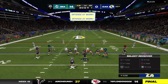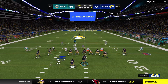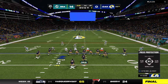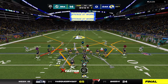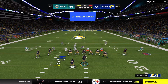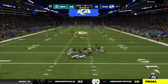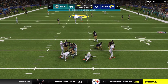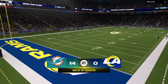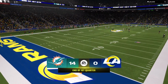We're backed up here. Tough spot, needing 11 yards to pick up the first. Throwing, Lance, on third down. Escapes it, and he is going to go down. He will be sacked on the final play of this first quarter. 14-0 the score. This is the NFL on EA Sports.